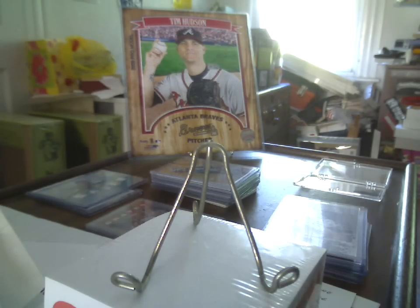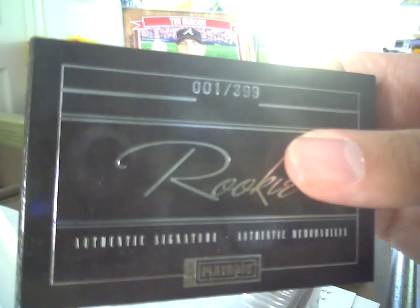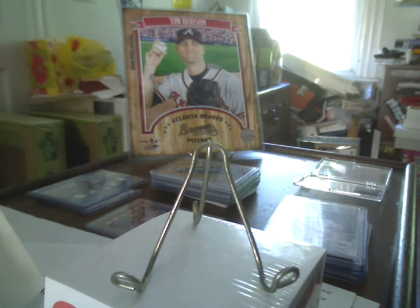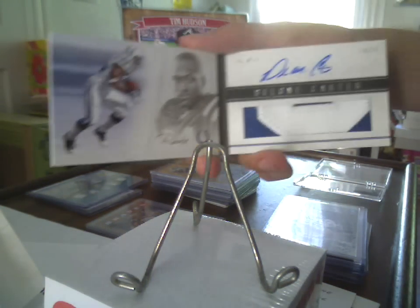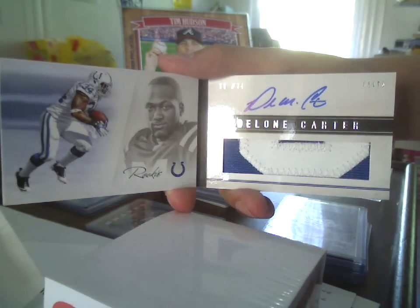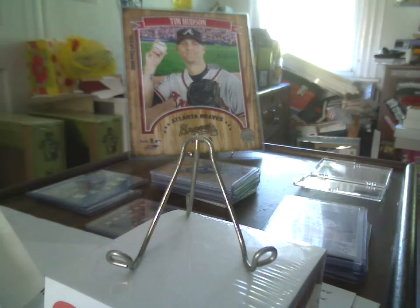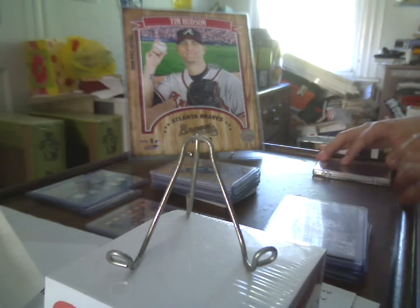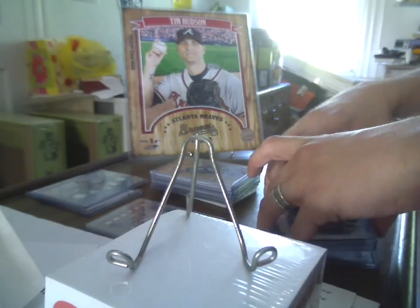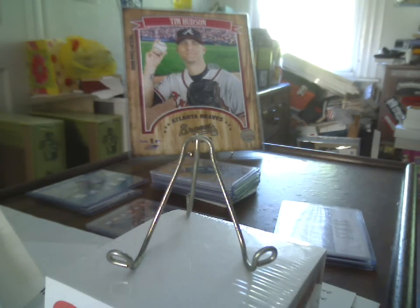And finally, a card that I have tried for and lost a bunch of times. I'm very happy to get it. Numbered 1 of 399 out of Playbook. On-card auto and very nice patch of Delone Carter. I cannot tell you how many of those with lesser patches and all that I have lost out on. But yeah, that was an excellent find for me out of all this.